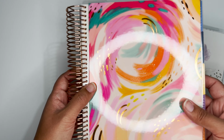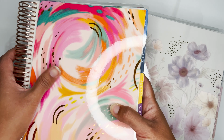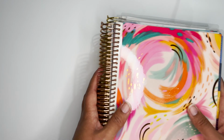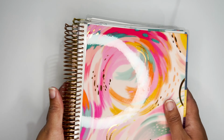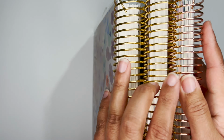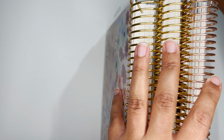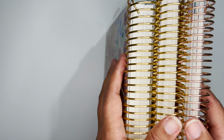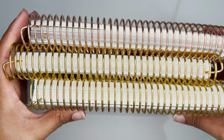Again, here, the cover came in rose gold. So I bought the coil in rose gold. So yeah, that is one of the perks. It's a very strong, very sturdy coil. And I've never, ever had anything go wrong with one of these coils in all my years of owning Erin Condren Life Planners.